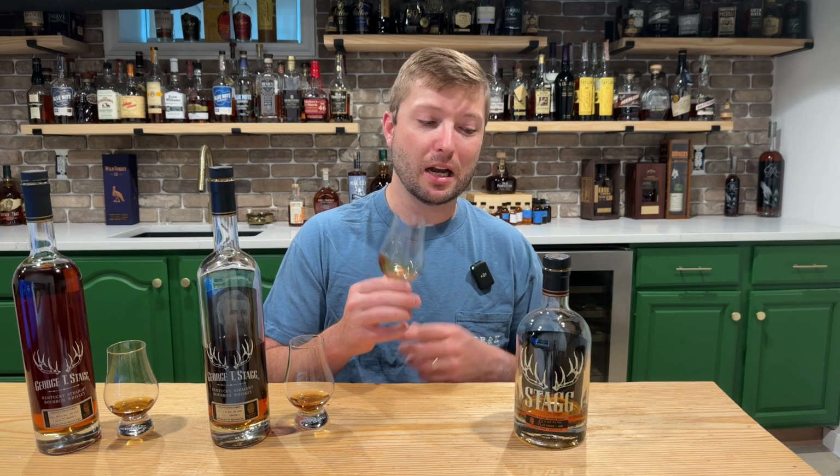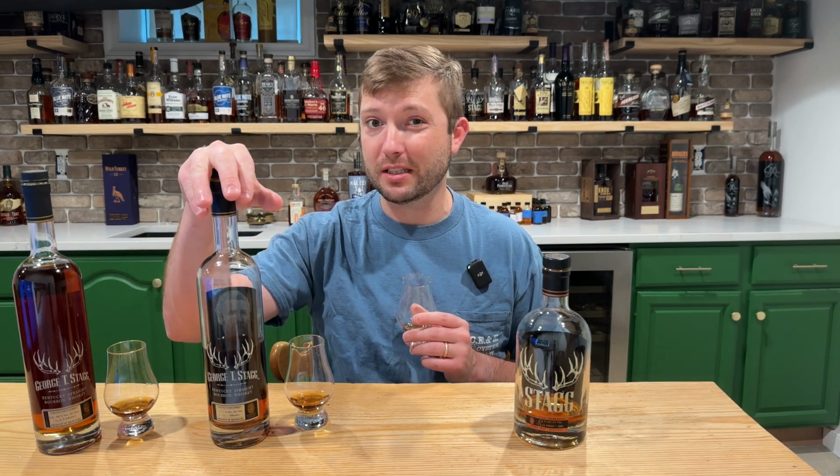So we've got the Stagg 22B over here. This one comes in at a nice 130 proof even. And the George T Stagg from 23 is 135 proof even, and I believe it's 15 years, 4 months. So the Stagg is just very sweet. Lots of vanilla sugars, a lot of cherry as well there on the nose.